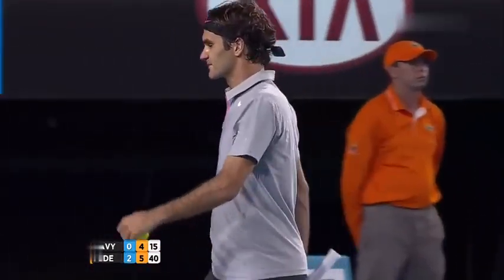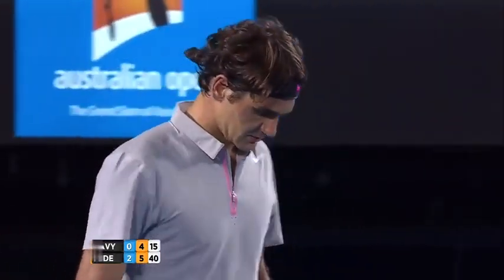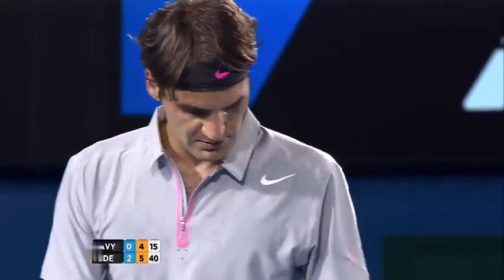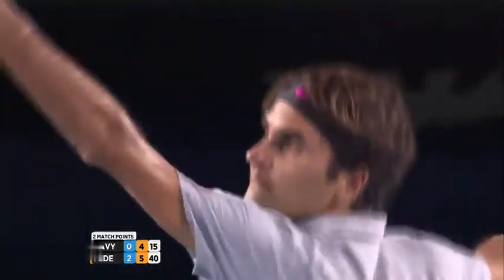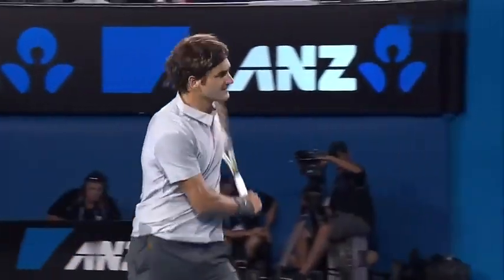On the stiflingly hot night in Melbourne, Roger Federer hasn't reached the extreme heat levels yet of his game. But by the look of it, 14-15. It's going to be generally workmanlike rather than spectacular in victory. Game seven. And he finishes in appropriate fashion.